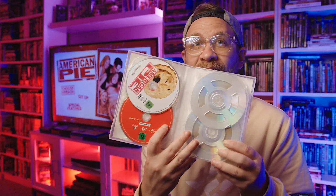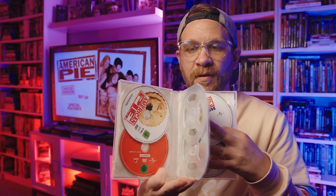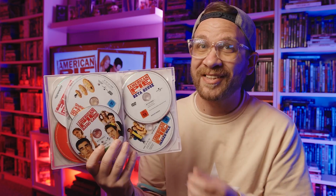But in here, we got the first, I think, 6 movies. Yeah, 6 movies: American Pie, 2, Wedding, Band Camp, Naked Mile, and Beta House. And they all come... I actually like the disc on these more than the American disc, but I like this set. But it's a slipcover.